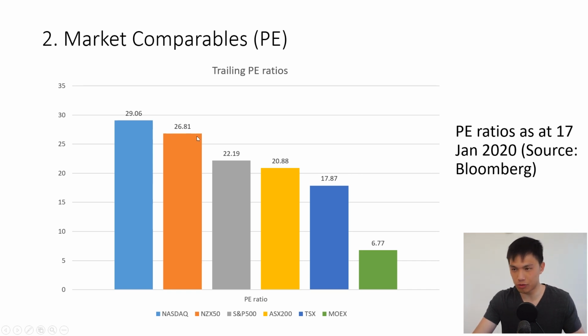New Zealand looks relatively expensive when we look compared to markets like the Australian market and the S&P 500. The Nasdaq, on the other hand, has a higher trailing PE ratio, and that makes sense because the Nasdaq is full of tech stocks, and tech stocks usually have higher future expected growth. Sectors really do impact the PE ratios of these markets.